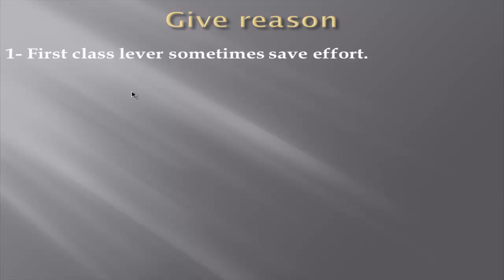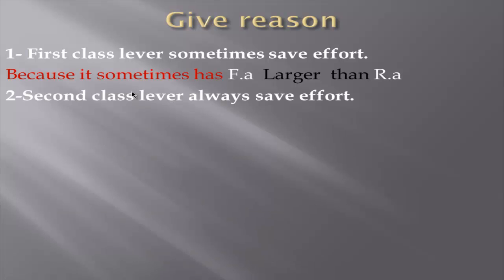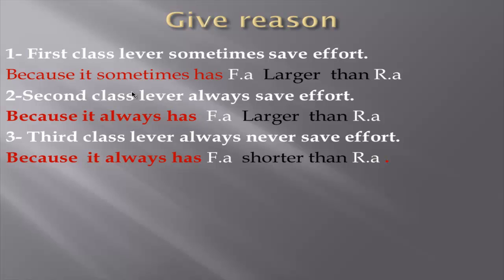As we said, the main point for any type of lever to save or conserve effort is that it must have a force arm larger than the resistance arm, so the force will be smaller than the resistance. So the first class lever sometimes saves effort because it sometimes has a force arm larger than the resistance arm. Give reason. Second class lever always saves effort because it always has a force arm larger than the resistance arm. Give reason. Third class lever never saves effort because it always has a force arm shorter than the resistance arm.